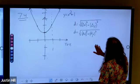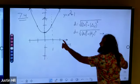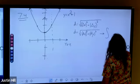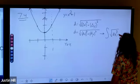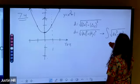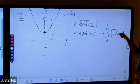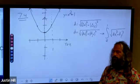So again, if this is the distance of those lines, to get the length of this curve, the sum of all those little lines, you could actually take the integral of exactly that: the square root of dx squared plus dy squared. And we would take that integral from 0 to 1. Our x values are moving from 0 to 1. And this would give us the length of that curve.